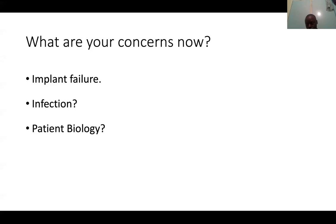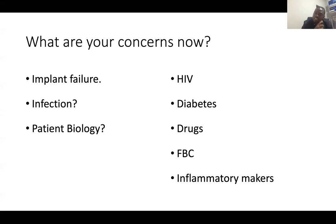Then the other thing is what about infection and the patient's biology? I think those things, HIV tests and diabetes, were both negative. You are not using any drugs, especially steroids. Of course, you are just using diclofenac for the pain. His full blood count was fine, and the inflammatory markers were normal. So how do we proceed from there?